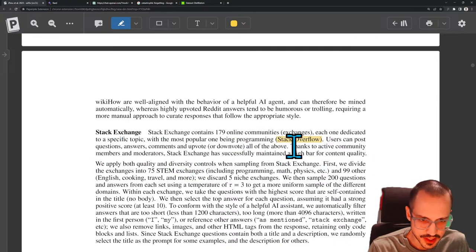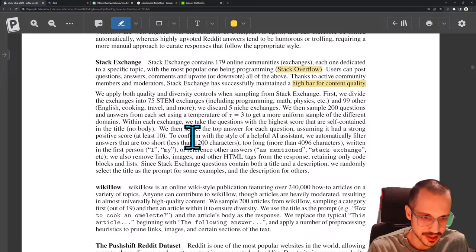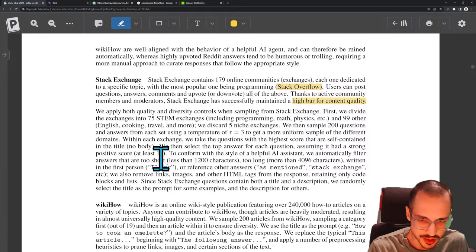Stack Exchange has successfully maintained a high bar for content quality. I don't know. I would say a lot of people would argue this. There's kind of a meme that people on Stack Overflow are a little bit mean, and they tell you to look at the documentation and don't really answer your question. But I'm sure that this data set, the Stack Exchange, has been filtered for that.